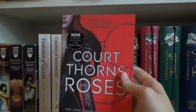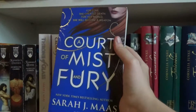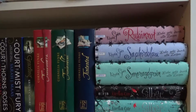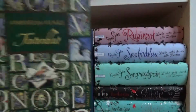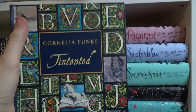Then the A Court of Thorns and Roses series, starting of course with A Court of Thorns and Roses, and then the second book, A Court of Mist and Fury. Next I have Graceling by Kristin Cashore, and now we get to my German authors' books. Inkheart by Cornelia Funke. The second book, Inkspell. I'm not sure if it's translated like that into English. And the last book, Inkdeath.